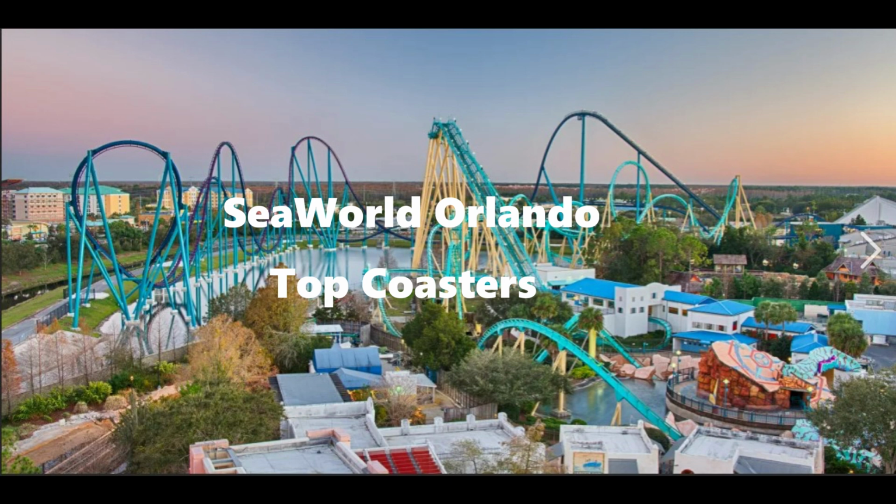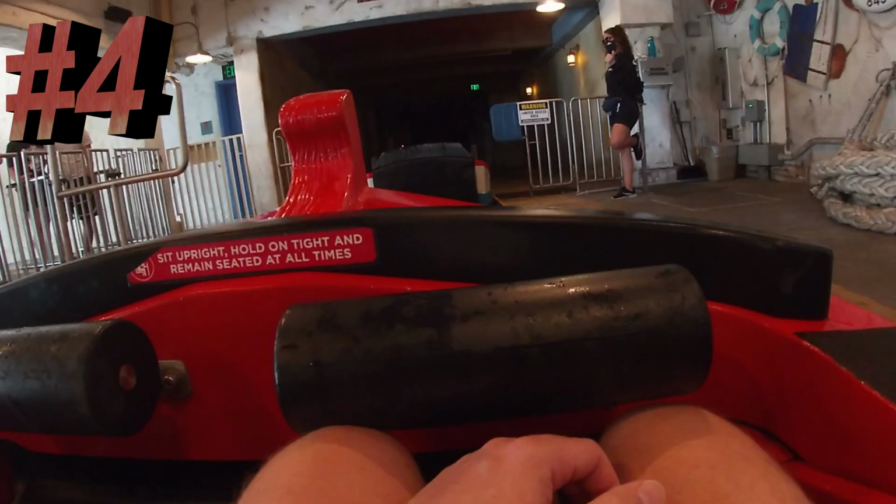But anyway, there's some great coasters here. If you've never been to SeaWorld Orlando, I definitely recommend you check it out. One really, really great coaster, I guess you'll have to watch the end to see what it is. Anyway, let's get into this thing. All right, here we go.